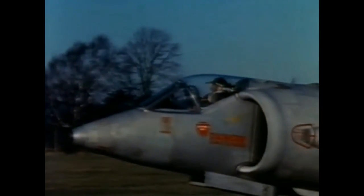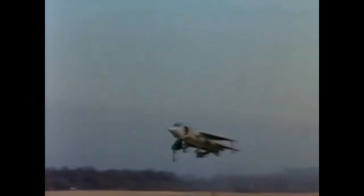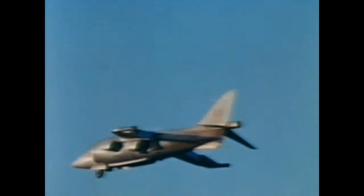But it wasn't just the vectored thrust nozzles that achieved this. The Harrier also had what was known as an attitude control system, and what this consisted of was high-pressure gases that were vented out of various parts of the aircraft, notably valves in the tail and at the tips of the wings, which would also allow the aircraft to bank, pitch, yaw and roll much, much faster than an aircraft of conventional design.